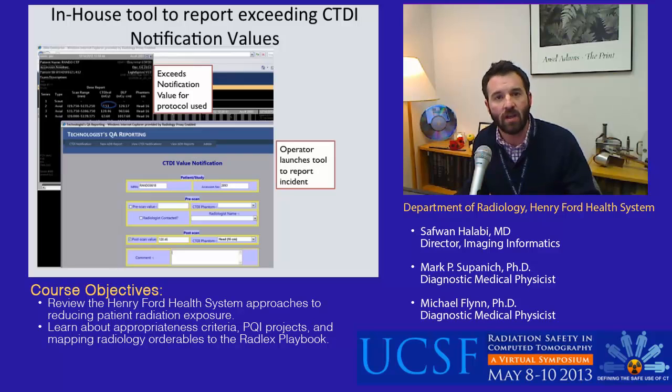So this allows us not only after the fact retrospective quality assurance to make sure our protocols are optimized, but also really allows almost real-time monitoring to make sure that the CT protocols are optimized for dose and image quality.